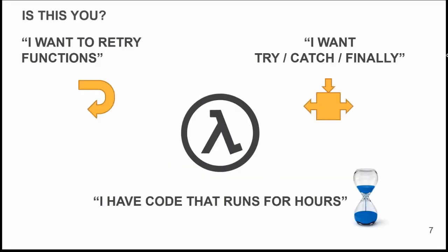You may want your functions to retry upon failure, and depending on the kind of failure, retry in different ways. Or you may want to implement a try, catch, finally pattern. Try this. If you get an exception, catch it, do something else. But if all else fails, finally do this thing. And in some cases, you have code that needs to run for hours. Lambda functions are very, very useful, but they do run only for up to 5 minutes. So how do you put together an application that needs to span more than 5 minutes?